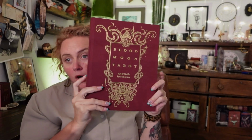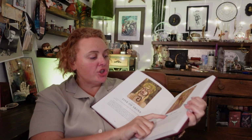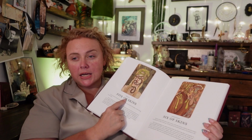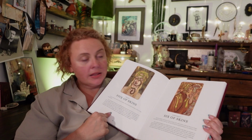I really enjoyed using it. I kind of put it through its paces in the sense that I did some of the spreads that were in the back of the book. I have the art book here. Let me show you. I have the big art book, which is gorgeous. Look at this. Stunning. Each card does have a keyword in the book, as well as almost like a little passage as to what's going on, and then the meanings.